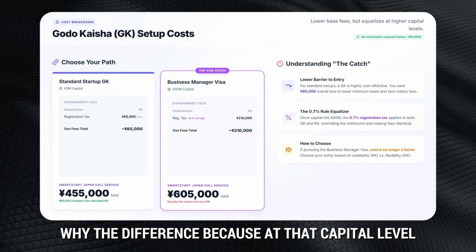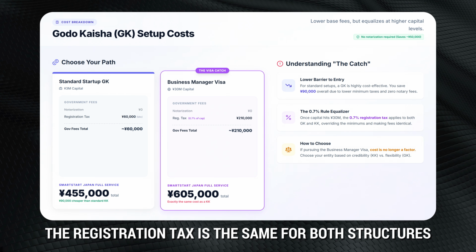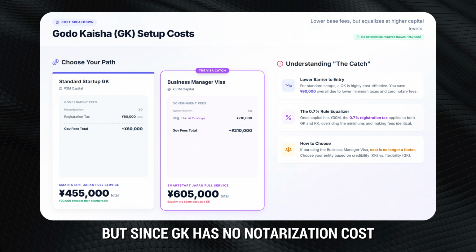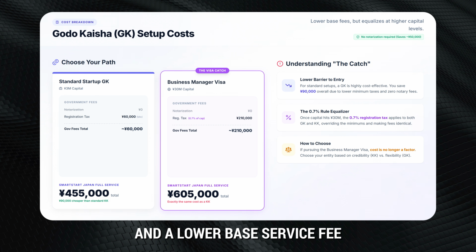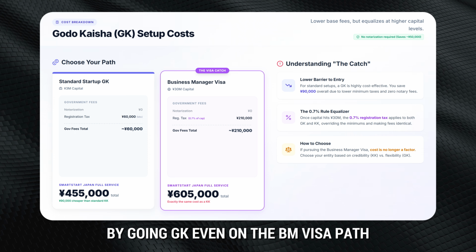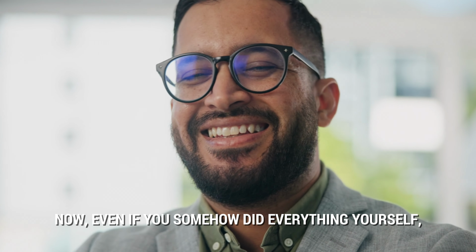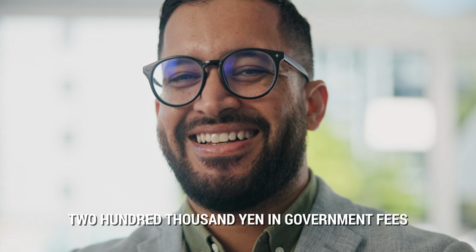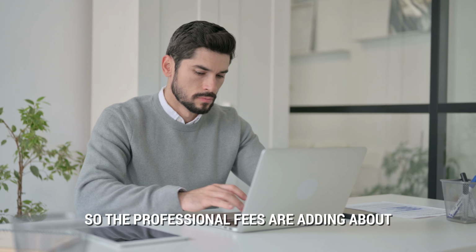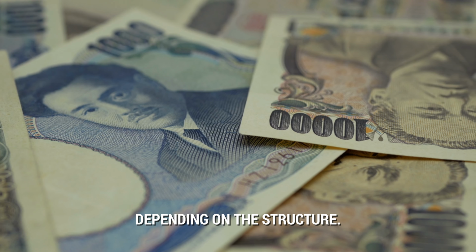Why the difference? Because at that capital level, the registration tax is the same for both structures, 210,000 yen either way. But since GK has no notarization cost and a lower base service fee, you're still saving 210,000 yen by going GK even on the BM visa path. Now, even if you somehow did everything yourself, you still pay 200,000 yen in government fees for KK or 60,000 for GK. So the professional fees are adding about 200 to 400,000 yen, depending on the structure.